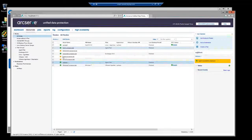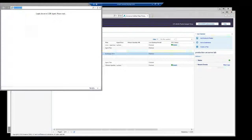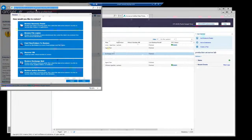If you want to do a restore of something on a particular box, you can just right-click on a server and say restore, and it'll open up the agent. And notice the port 8014 up here. This server was called production. It has an 8014 port, and that's where I'm connecting to, and it opened up the restore screens.